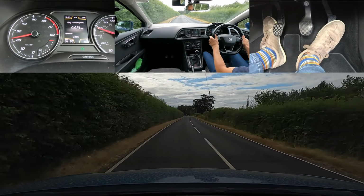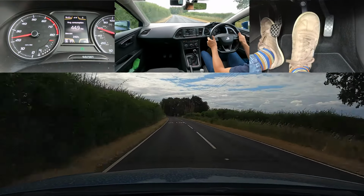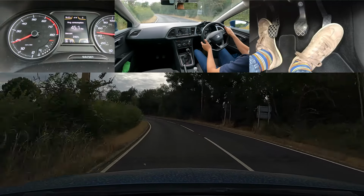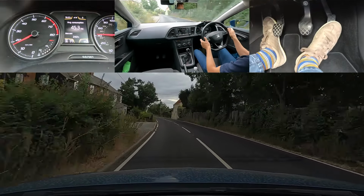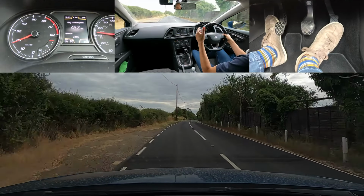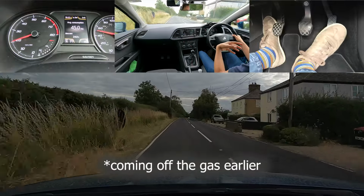See, still getting near 60, just slowly bringing it up, coming off the gas now. Less likely to get 60. Bit of a mistake there. I should have come off the gas earlier for that bend. I had to use the brake. If I would have come off the gas earlier, that would have been more of the road for free. But then I wouldn't have reached 60, I guess. So yeah, I don't reach 60 as often because I am coming off the gas earlier. So overall it is slow.